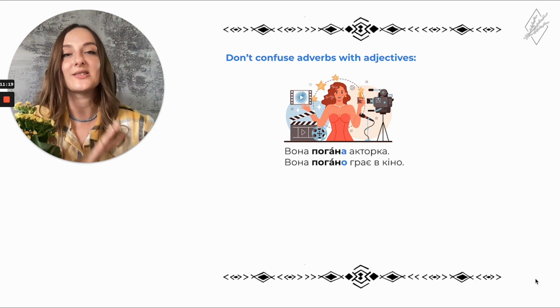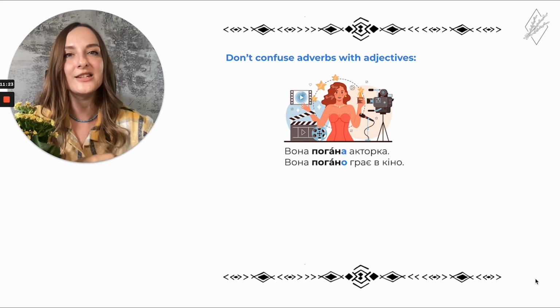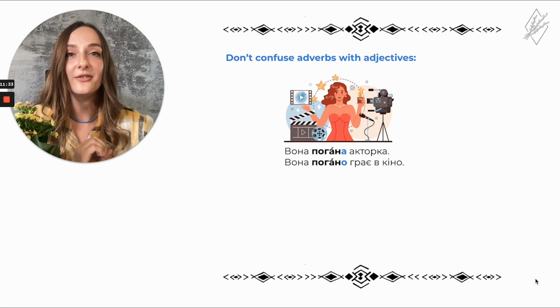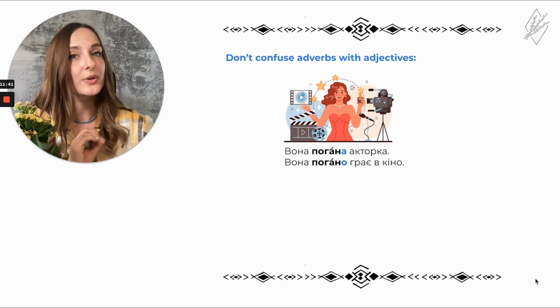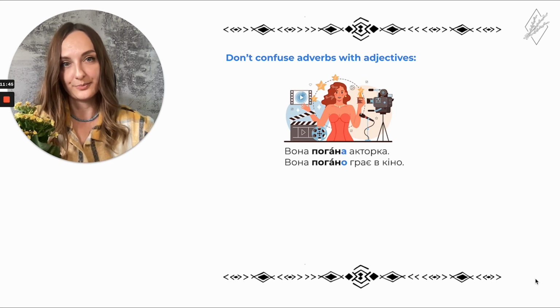Also, you can see that adjectives could be changeable. Погано, поганий, погані. It has numbers and genders, while adverb is unchangeable. And most of the adverbs that we will learn today will have the ending о. It's very popular for adverbs, but it's not the only option. The endings of the adverb can be really different depending on its category.